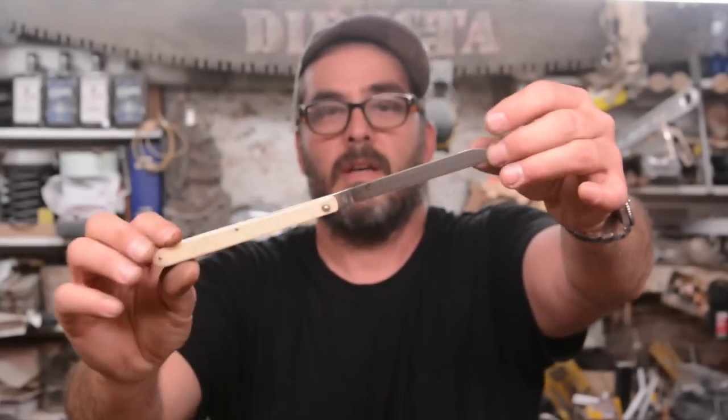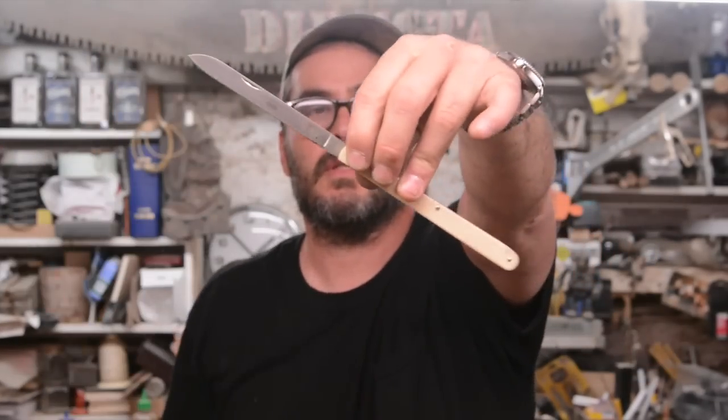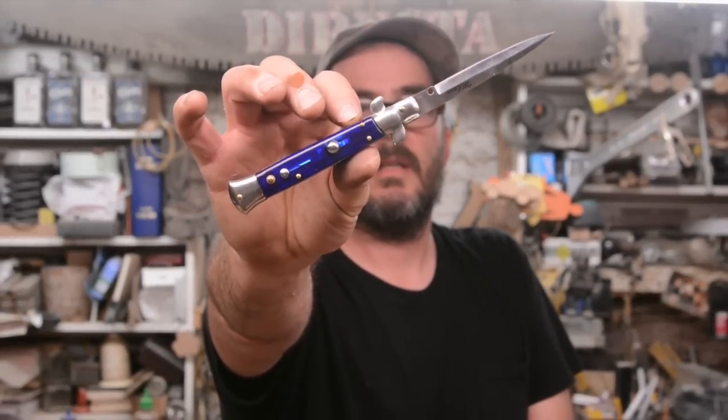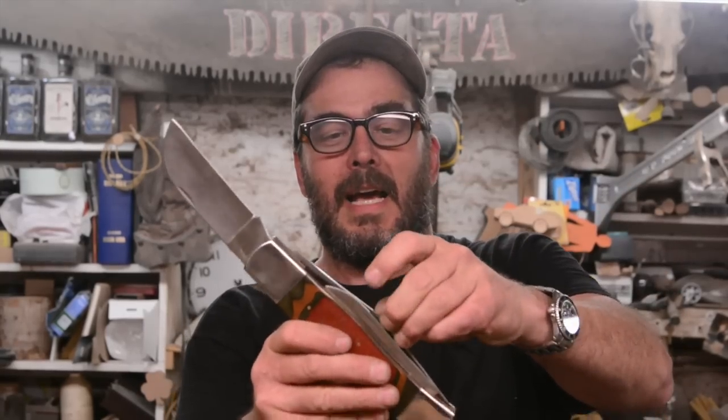Fruit knife, food knife. This one's by Chicago Cutlery. This is a pretty good one. It's dirty. It still has food on it from the last time I used it. Another little switchblade. Blue handles. I bought this at Ophelia's Knife Shop. This is just a gag knife I bought.